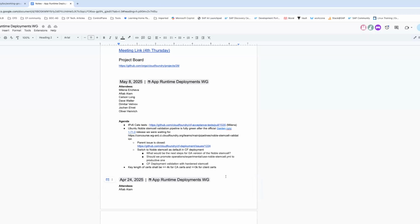We already discussed with Oliver that Bosch colleagues are going to cut a GA version of the Noble stemcell, if I'm not wrong. Oliver, do you have some information? Yeah, you are right. The last mandatory step was the CF validation. Currently the Bosch stemcell is in beta phase. And now with the CF validation, we inform the Bosch colleagues and the community working group there.